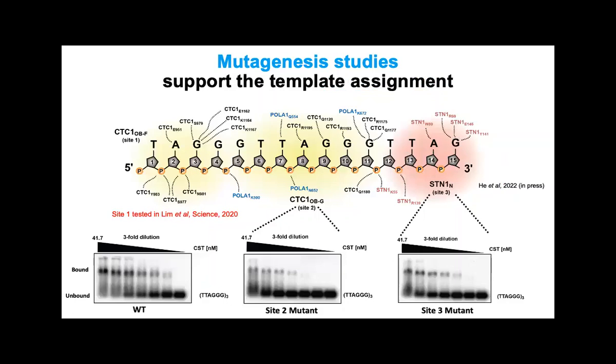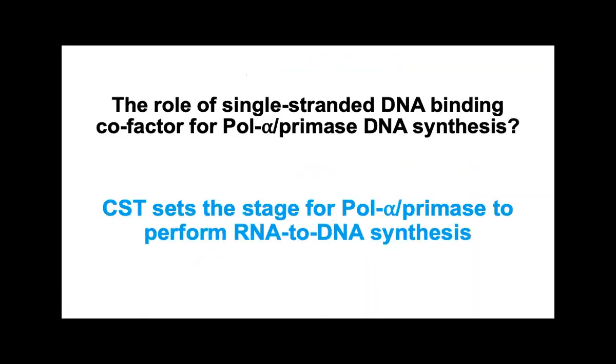So of course, people are still not going to be convinced. Reviewers still get angry with how we argue. So we have to go and do mutagenesis. Luckily for us, we're able to use our structure and figure out the site 2 and site 3 interactions that are essential for DNA binding, and we start to see a drop in binding affinity upon introduction of these 2 mutations.